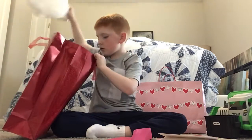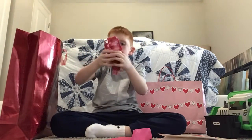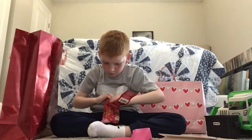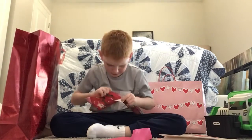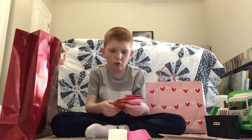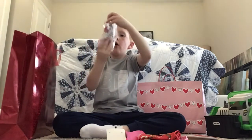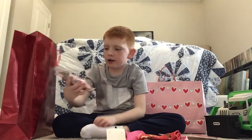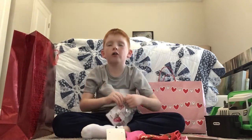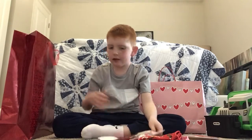Wow. Okay, oh, there's more. Oh my gosh, there's more. Whoa, dog socks. Wow. Oh my goodness. Wow, there's a lot of stuff in here. Dog socks? Wow, that's cool. Wait, what is this? Oh, chocolate. It has a pug on it. And it says Happy Valentine's Day. There's chocolate. I love chocolate. I'm gonna eat this right now.